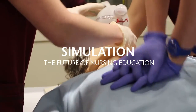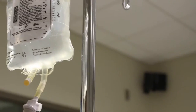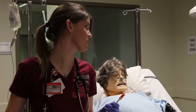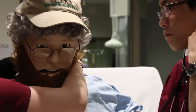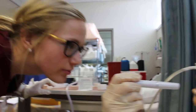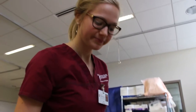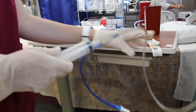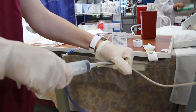It's simulation that we use in the undergraduate pre-licensure program to provide experiences for our nursing students in a lifelike environment, providing realistic scenarios so that they have the opportunity to practice taking care of patients without doing any harm to real patients. So it's similar to pilots doing flight simulation before they ever get into a big plane. So we give them that opportunity to take care of patients with a variety of different scenarios that will let them practice being a nurse before they go out into the clinical sites.